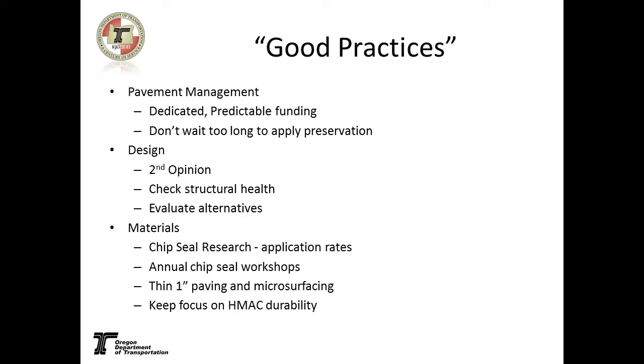Our design folks get involved. They actually give us a second opinion on this, because they're the ones that actually stamp preservation treatments, believe it or not. They check structural health, they evaluate alternatives, they look for problems we have with materials, and make sure we're not doing something dumb like putting down a chip seal over a material that is strip susceptible. We've got materials folks that are working on the preservation stuff.